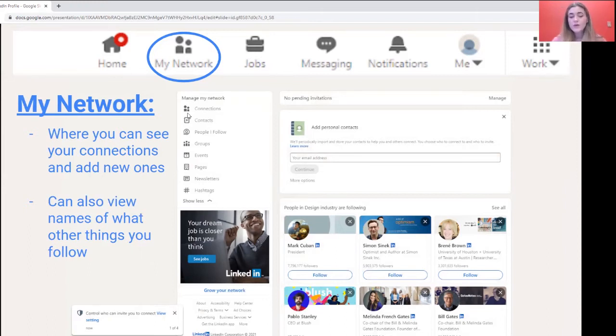Contacts is where you can insert your email. So you see it has it right here as well. Put in your email, put in your phone number, and it will take your contacts from your email or from your phone number, and it will go through them and see who in your contacts has a LinkedIn profile, and then it will display that here in contacts. That doesn't mean you have made a connection with them. It just will show you who in your contacts has a LinkedIn profile, so you can then send them a connection request and become connected to them.